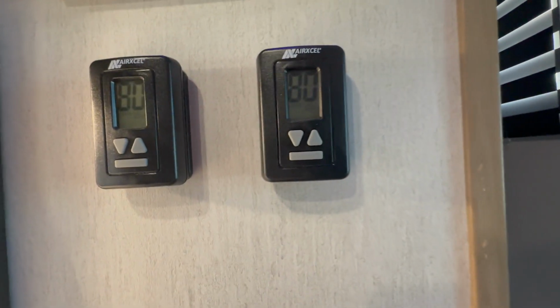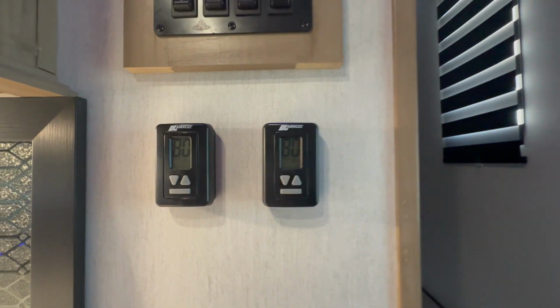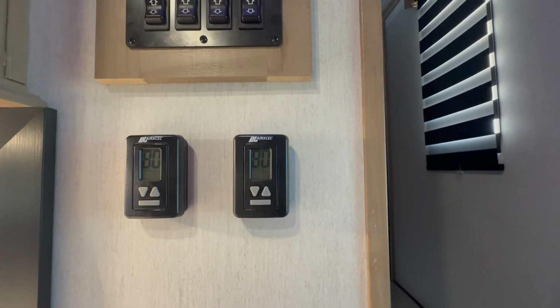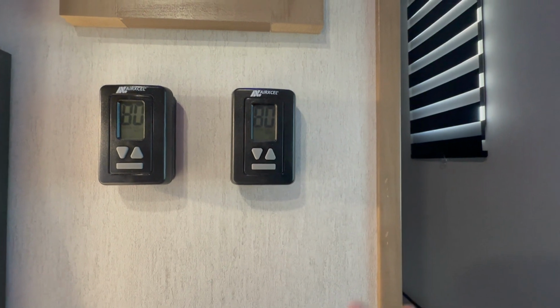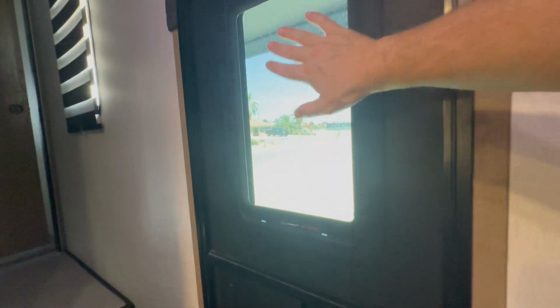Now, the cool part about putting all 3 of them on low, and having the whisper cools, is you don't really hear the units. And I can basically at night shut down one of them and keep the others on low, and it'll keep the coach pretty cooled off. Now, again, you can put Reflectix stuff.